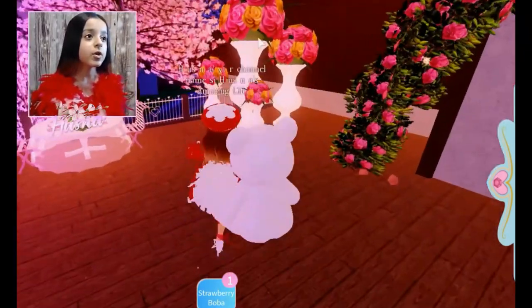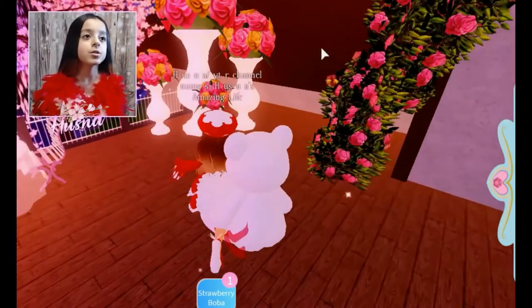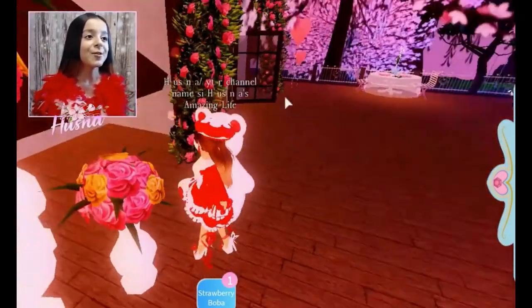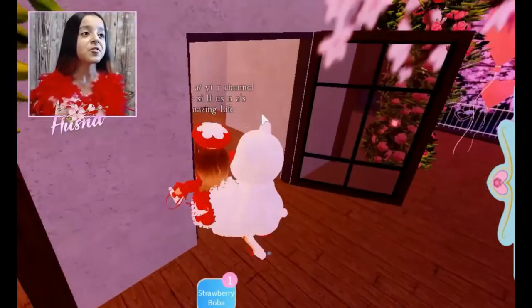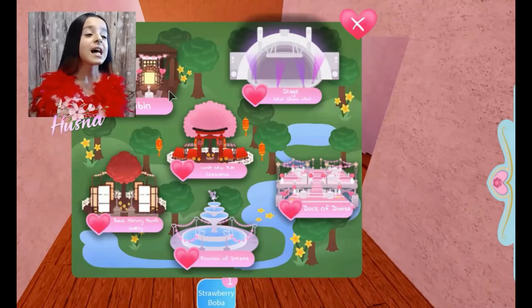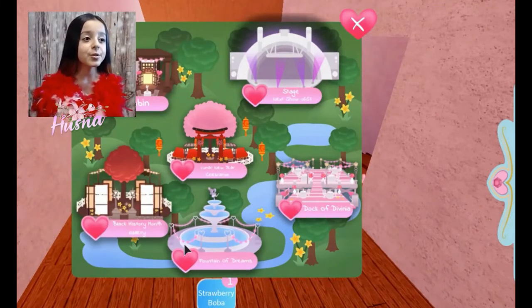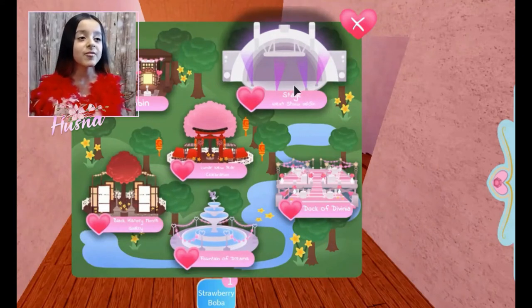Oh, it's so beautiful. Wow. These pots are beautiful. Can I smell the flowers? Oh, it smells so wonderful. Okay, let's go to the next place because I'm loving the cabin. I already went to the cabin, the Lunar New Year celebration, Black History Month, and the fountains.